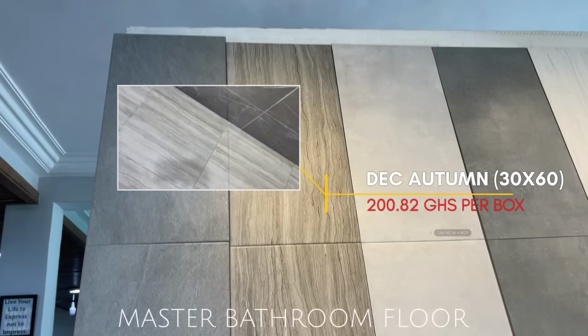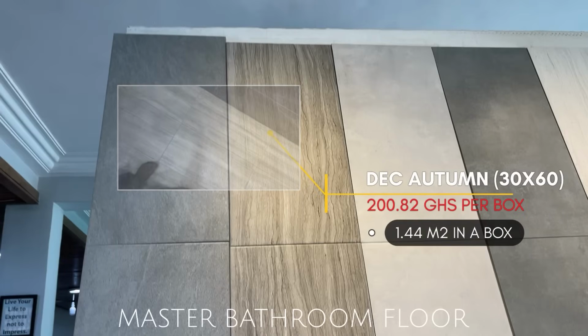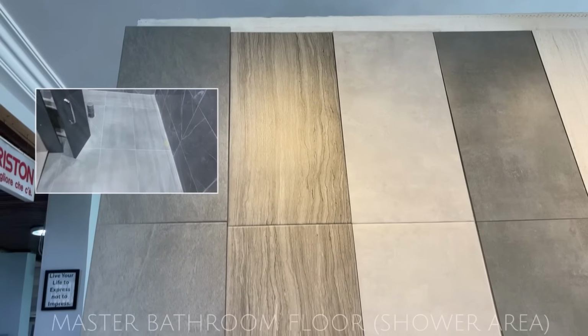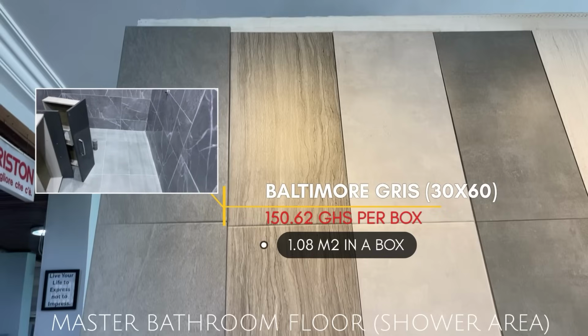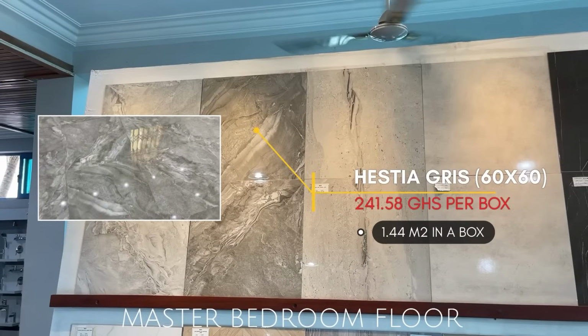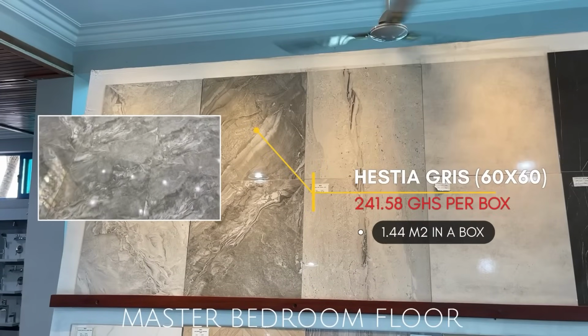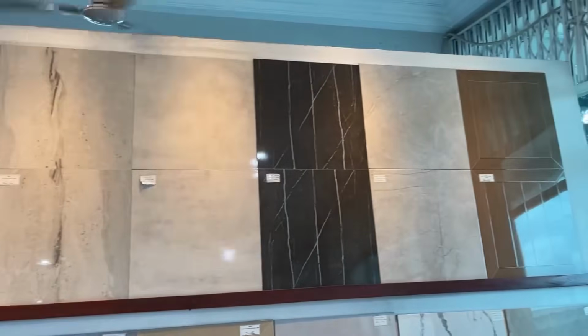The master bathroom floor is called Deck Autumn, which is 30 by 60, and the shower area is called Baltimore Grace, which is also 30 by 60, and it costs 150.62 cedis per box. The master bedroom floor is called Hestia Grace, which is 60 by 60, and it costs 241.58 Ghana cedis per box.